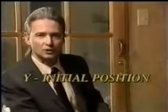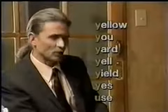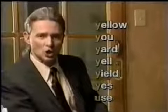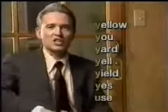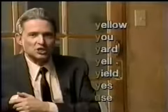Good. All right. The word list for the Y initial position. Hold each of these Y sounds for at least 3 seconds. 3 seconds. Now that's longer than you think it is. Yellow. Repeat those words, hold, or a better word is sustain the Y for 1 second.